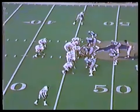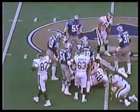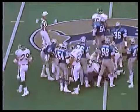1st and 10, just outside the 46 of the Jets, and Freeman McNeil gets about 3 the hard way. Up the middle.